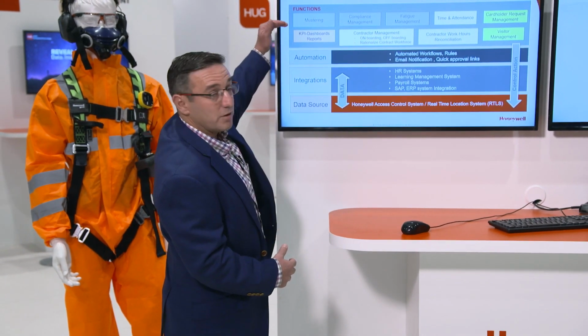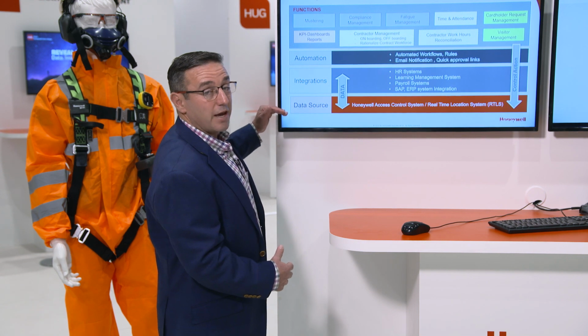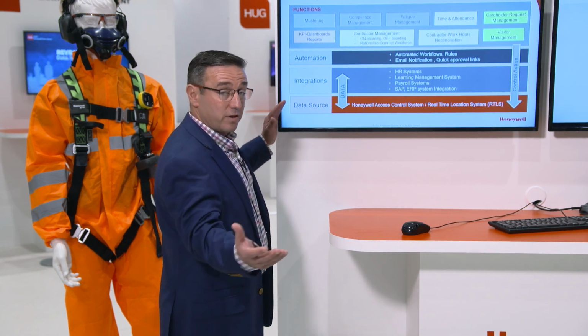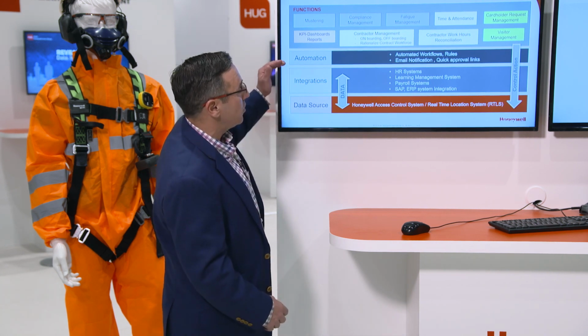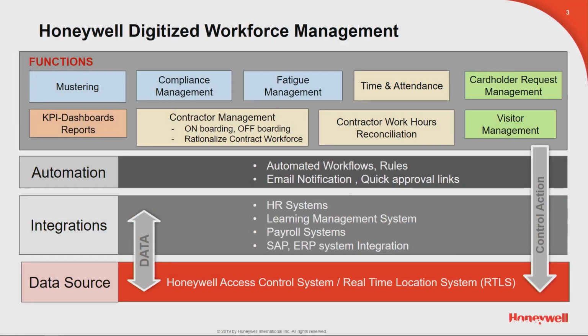So you have the policy and business process flowing down. That's being governed by the architecture and the rules engine that allows the data sourcing for things like reporting and compliance management to come back into the organisation. So what you end up having is the discrete business processes being automated through workflows and integrations in real time.